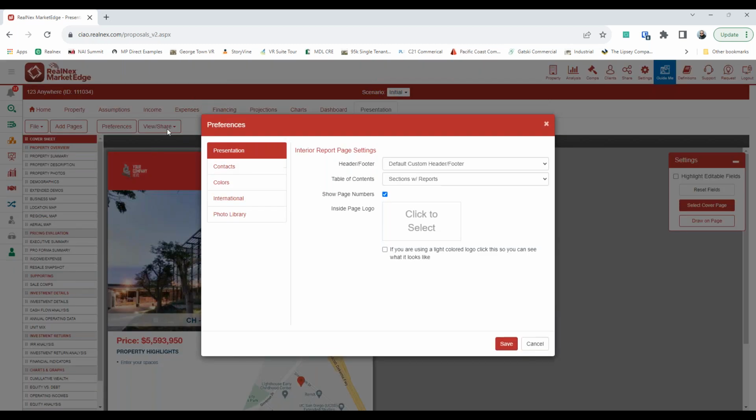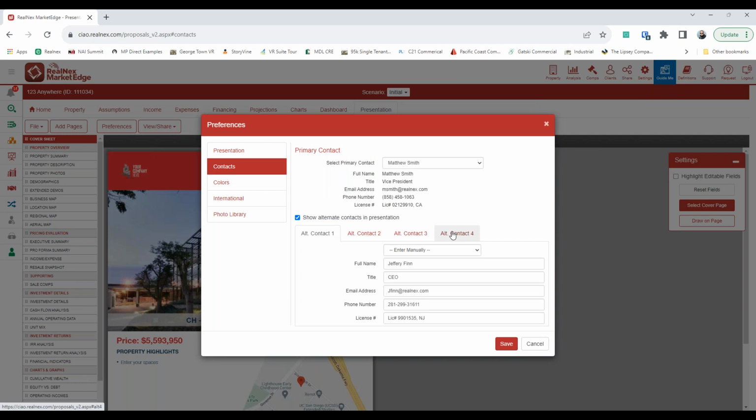Simply select preferences, come down here to contacts, and you can choose up to 4 alternate contacts. Now, depending on the cover page you're using, landscape or portrait is going to decide whether or not you can have 4 contacts. But you can have myself, who works at initial 3 development, and then I can have Jeff, who works at spin technologies, him and I can broker together, and we can go after one of the big houses, and we can do it with RealNex simply by just plugging Jeff down here as a secondary broker.